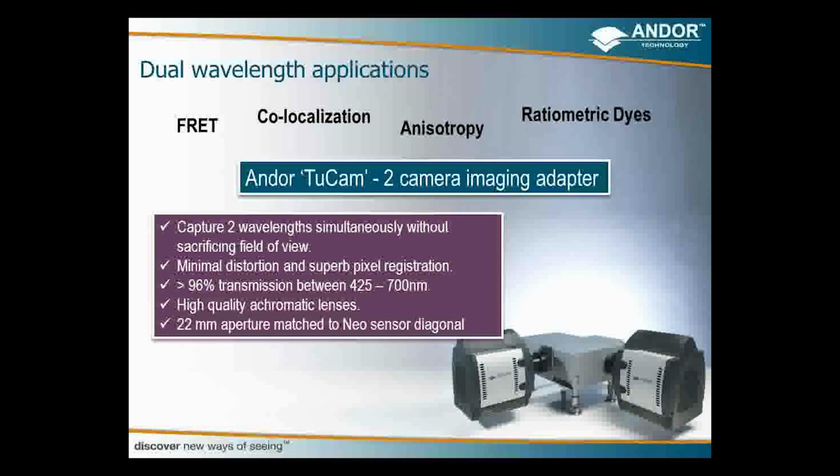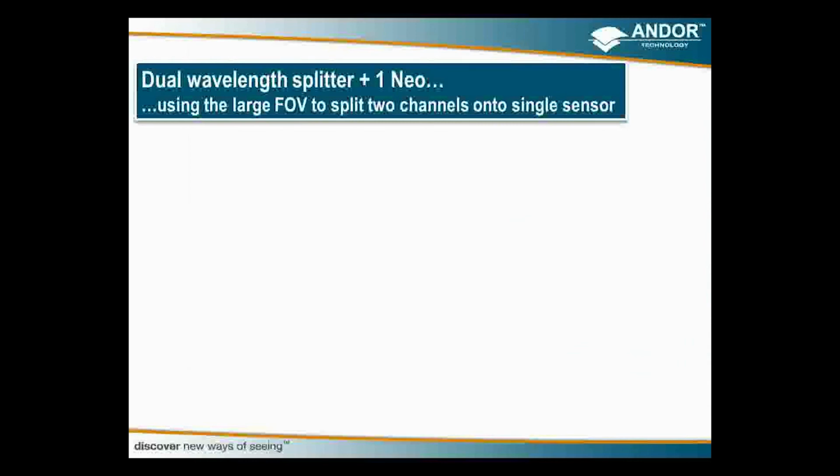Dual wavelength applications, so there's a number of these. There's a couple of possibilities. In this case, Andor offer this device called the TwoCam, which is a dual camera splitter. It's very well designed for minimal distortion between the different channels, very good pixel registration and very good transmission. So you do have that option. It's designed with a suitable aperture size that matches this very large sensor of the Neo. So you can put two iXons or two Neos onto that, and you don't have to sacrifice the field of view of the sensor. You can apply a different wavelength, say, to each camera. So that's obviously the more costly approach, two cameras on a TwoCam.